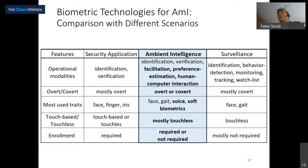In surveillance, it's the opposite case. Most of the time, you are not aware exactly where the cameras are, and you cannot detect fingerprints. So you will go for a face or a gait. So these are touchless technologies. And of course, if you are doing surveillance in an environment, you have no enrollment. So people are entering the environment, exiting the environment, and new people will be added frame by frame.